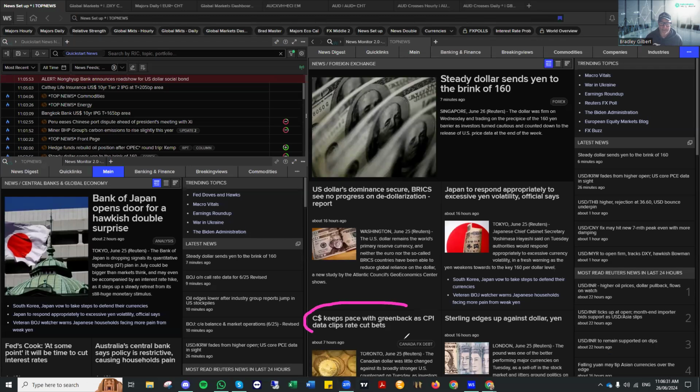All right, now the key event from yesterday, Canadian inflation numbers much better than expected. Sort of trimmed back the likelihood of a rate cut on the 24th of July, right? So a little bit of wild price action, I can tell you, on that release.